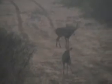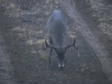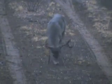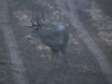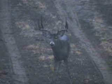This is a big 8-point I spotted right at daylight. Had to wait for a few minutes for it to get a little bit more light where I could start videoing him. He immediately started running does. Had big, heavy beams, good tall tines, and good spread. I watched him for right at an hour before deciding to go ahead and take him.